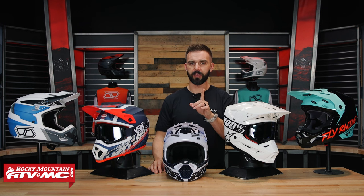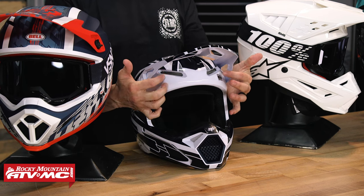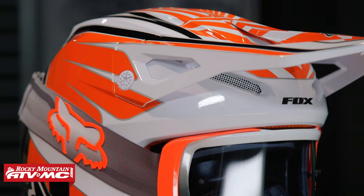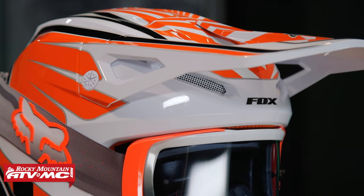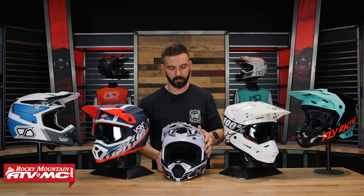I do wanna highlight though, that one thing that I've noticed about this is when you look underneath the visor here, you have these giant intake vents. These are the largest vents that you're gonna see of all the helmets that are up here. So I have no doubt that this helmet's gonna do a good job of getting a lot of air circulation in those warmer temperatures, which you're going to absolutely need.